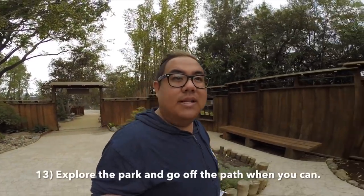Sometimes as you explore, it's nice to go off the beaten path. Off the Walk Through Australia exhibit, there's this area here, which is the Bonsai Pavilion. Not many people know that Safari Park has a cool bonsai area, as well as a botanical garden, so it's really cool to check out.